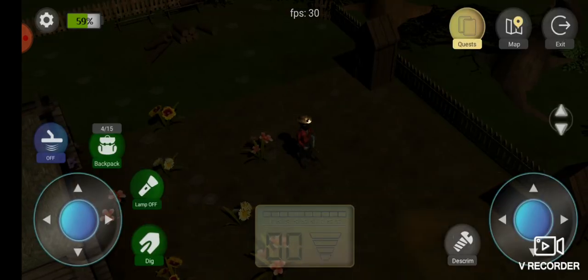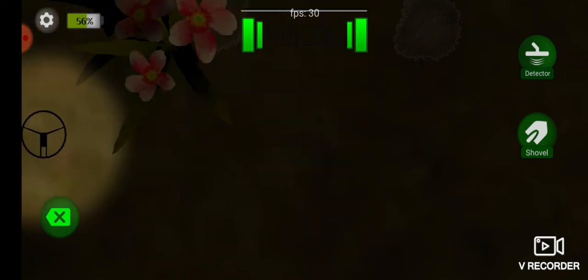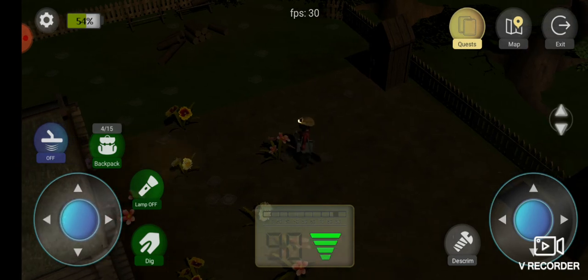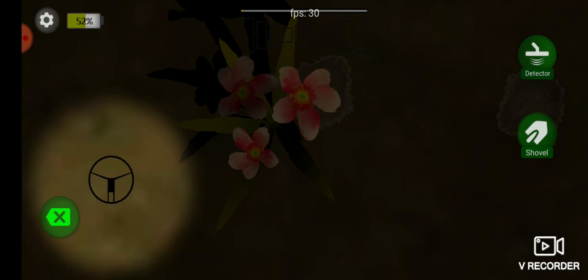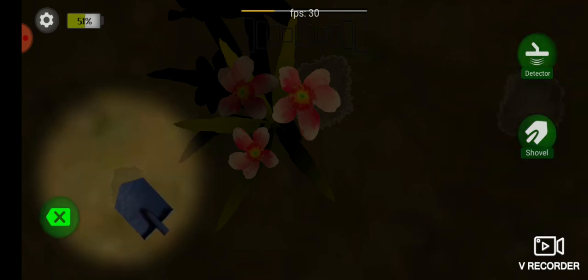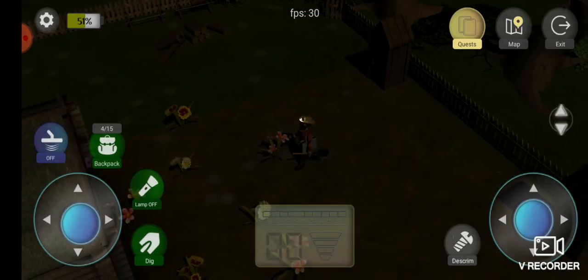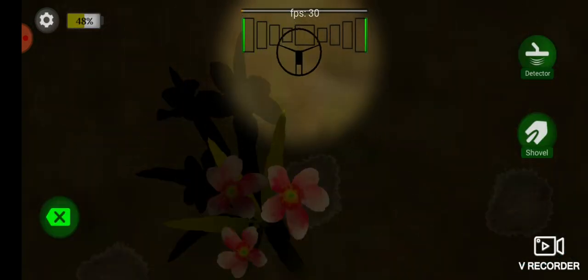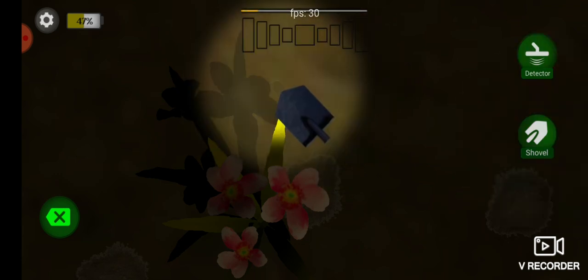1916. Finding a lot of coins. Alright, so it seems we have to go this way just a bit more here, because the item is like right there. Frying pan. Lovely. Holy heck. This field is like littered with stuff. Let's see what we can find here.